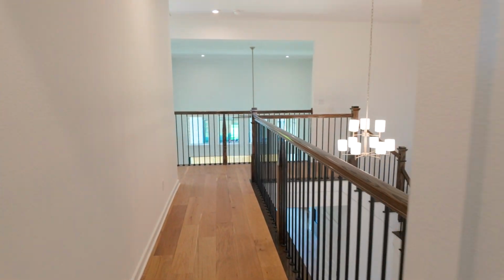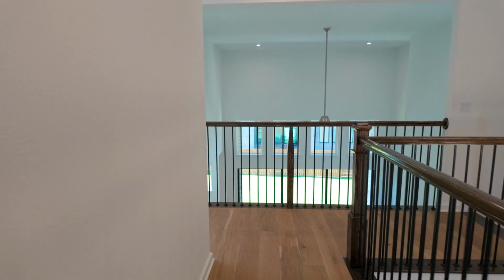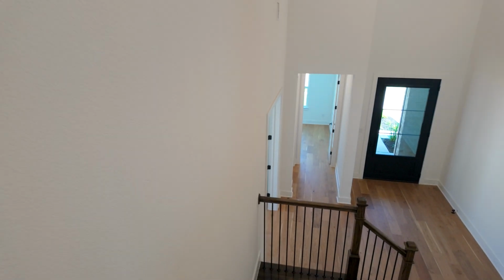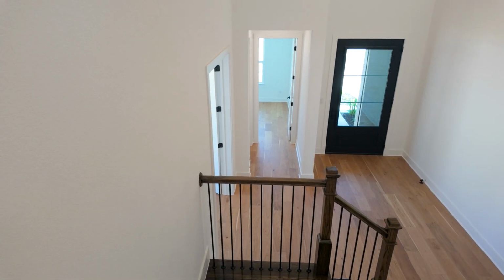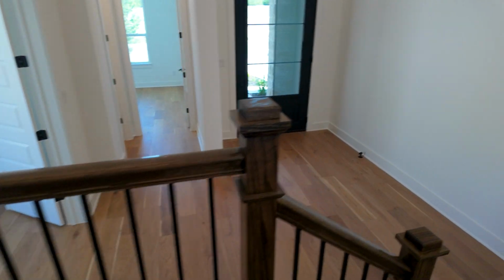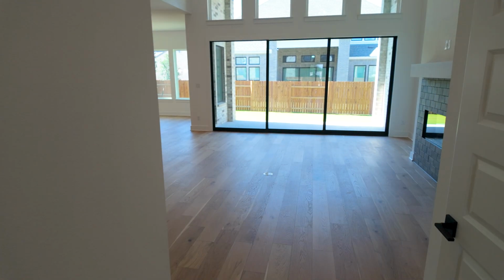This particular community has 70-foot wide lots and 90-foot wide lots. This particular home is on a 70-foot wide lot in the Harvest collection, and you are going to see the backyard space. I'm going to show you some of the things that I like and I don't like, and I'd love to know what you think about that as we go out here to the backyard.